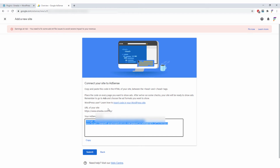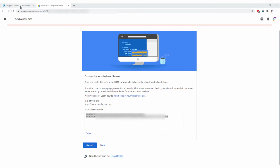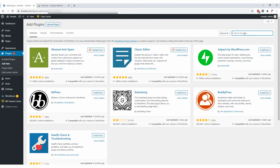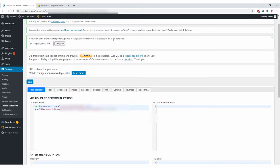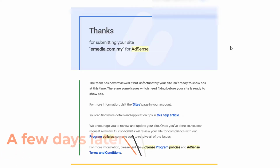Next, you should copy this AdSense code into the header of the website. I am using WordPress, so I will be installing a plugin for header code insertion. I'll be searching for head. This seems like a good plugin where you can insert code into your header. Once it's installed, just copy the code, go to settings, and paste the AdSense code into the header settings. It will take around a few days for AdSense to approve or disapprove your website.